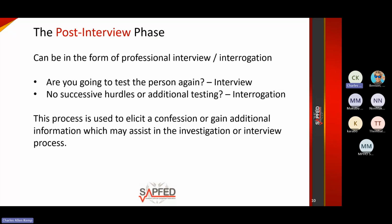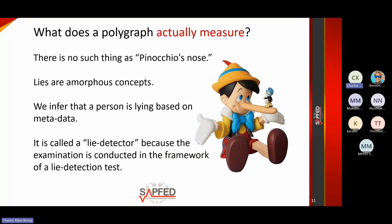This process is also often used to see if we can get additional information or if we can get a confession. Because if we do, that helps a lot, and that's pretty much the end of the investigation in a lot of cases. So what does a polygraph actually measure?